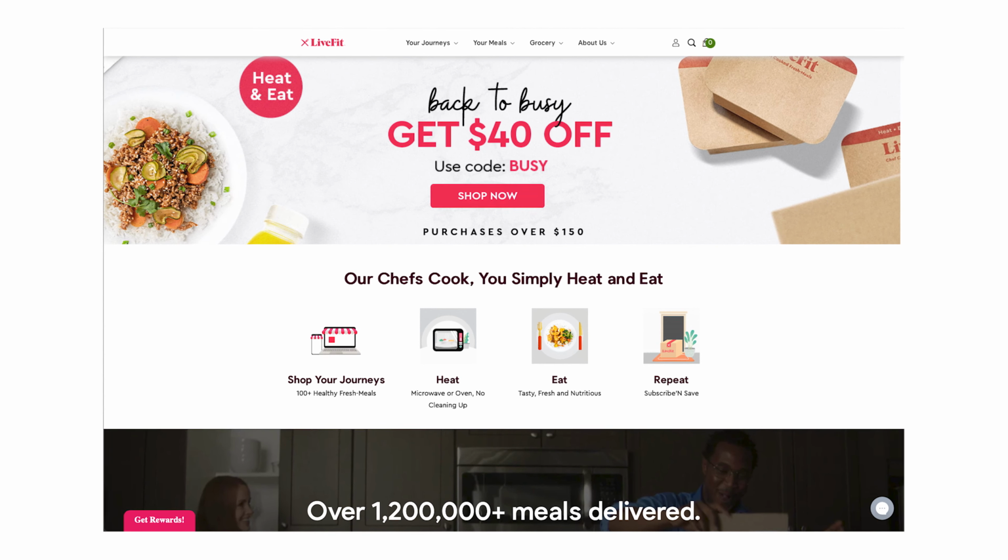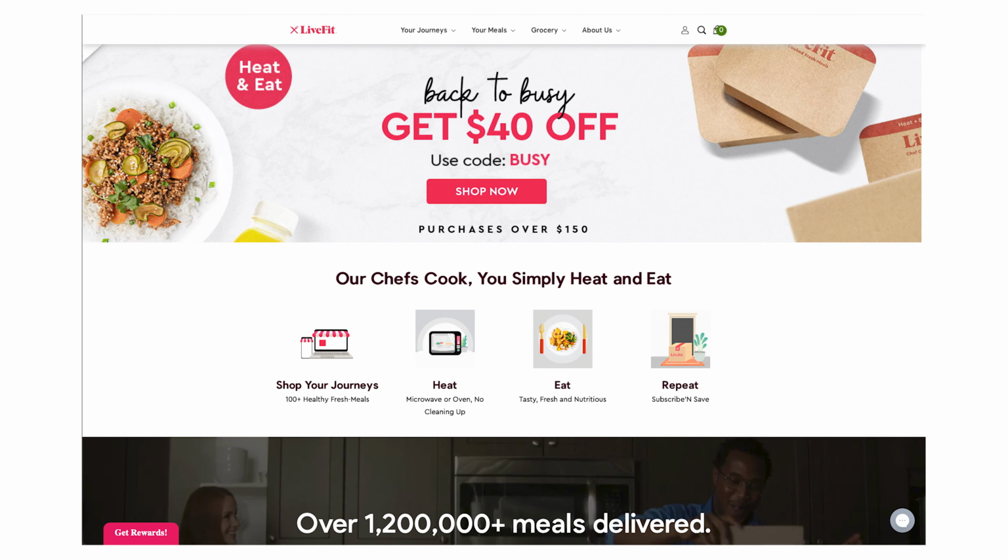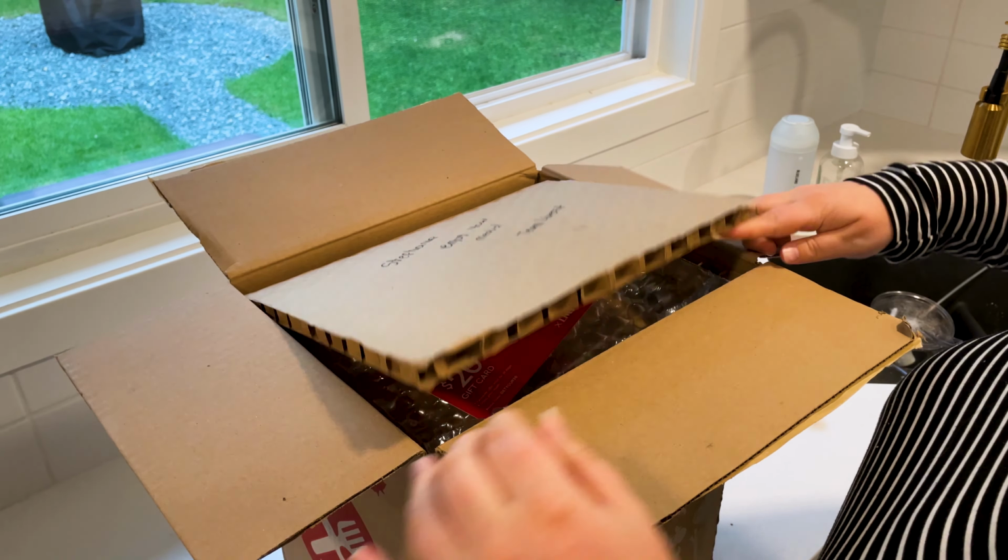And honestly, we just couldn't find a good solution to our problem. Step in LiveFit Foods. It's a website that I found. They come out of Toronto. There are a few different websites that offer this service. It is essentially a pre-packaged meal made in-house, fresh from chefs, and they ship it to you.